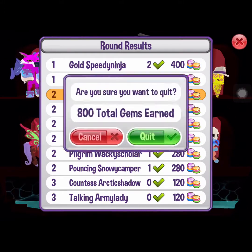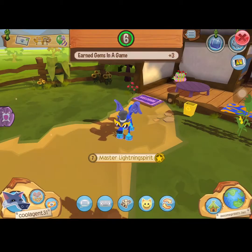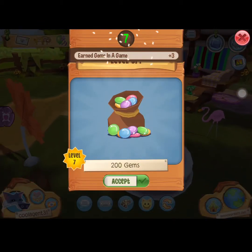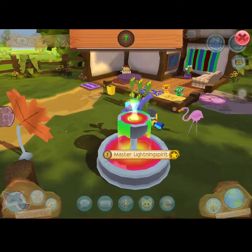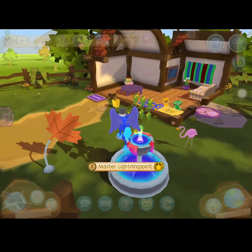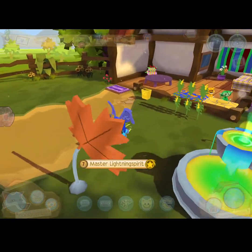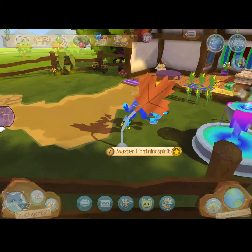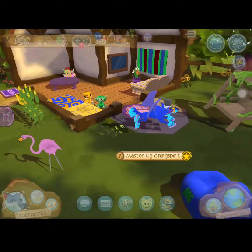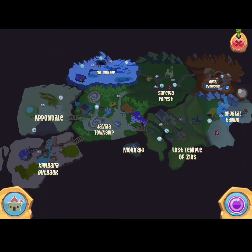Okay, so that was one of the games. I'm just gonna quit. Wait for me. Let them just tell who won. No, it already showed who won. No, I was second place. Oh. Okay. Oh, she's third place. Okay, so now I'm just gonna go around in the world. I only got 160 gems.